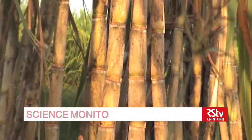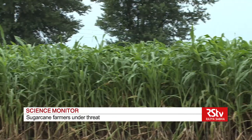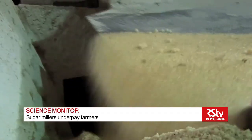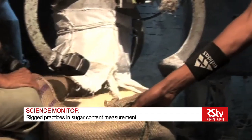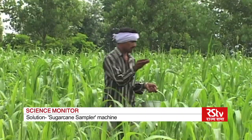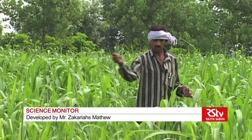Sugarcane, one of the most important cash crops of the country. With a large area of the country under sugarcane cultivation, sugar industry is one of the largest and growing sectors in the country. While this implies that sugarcane farmers are likely to be the beneficiaries, the sad truth is that sugarcane farmers remain one of the most exploited section of our society.